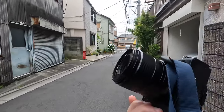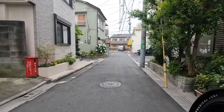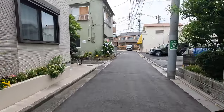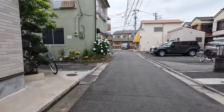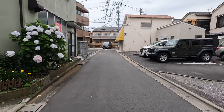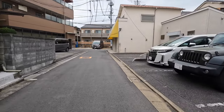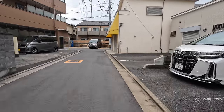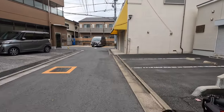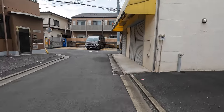This is actually my first time taking this out on a street photography photo walk, and maybe it's because I'm not used to the camera yet and I'm still learning it. I'm finding that I'm really taking my time a lot more. I'm not as quick on the trigger as I am with my other cameras, which may or may not be a bad thing.